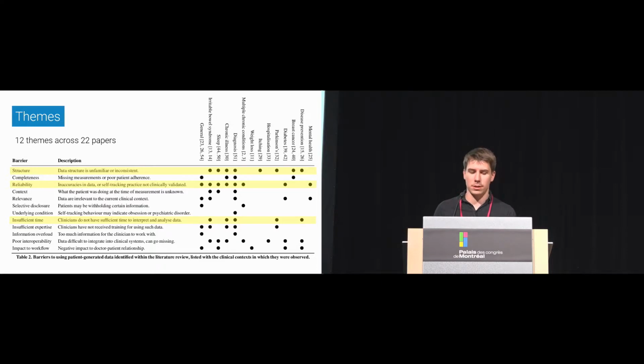And so, as you can see from this table, there were quite a lot of themes, 12 themes in total. I won't go through all of them, but three which I think were quite significant. Structure, which is where the paper discussed difficulties of the doctors using data structured in ways unfamiliar to them. Quite a few papers also brought up reliability, which is that we're not clear if consumer technology is sufficiently clinically tested. And also a lot of papers brought up that clinicians simply don't have enough time to work with these kinds of data. So this gave us an initial feeling for how a lot of these barriers occur in different clinical settings like chronic illness and oncology.